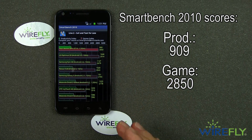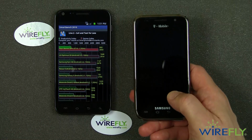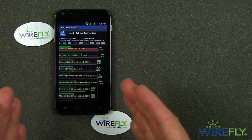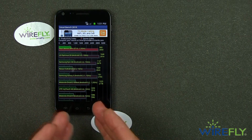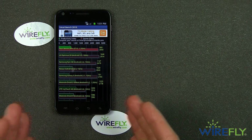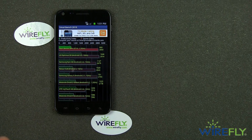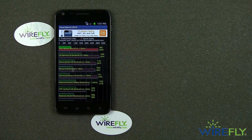2,850. Just like the previous generation of the Galaxy S phones, the original Galaxy S, such as this Galaxy S 4G, the Galaxy S2 phones, here in the embodiment of the Epic 4G Touch, these phones have a much higher games score than a productivity score. What that means is that they have a visual processor inside, a graphics processor, that does a great job with the visuals. So things that you run on this are all very smooth.